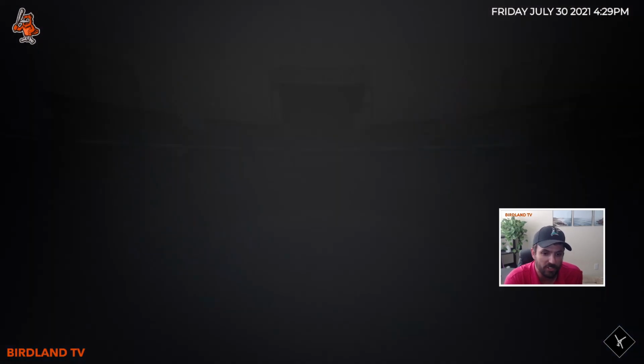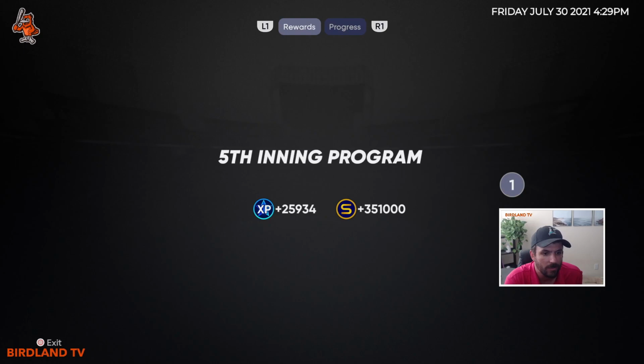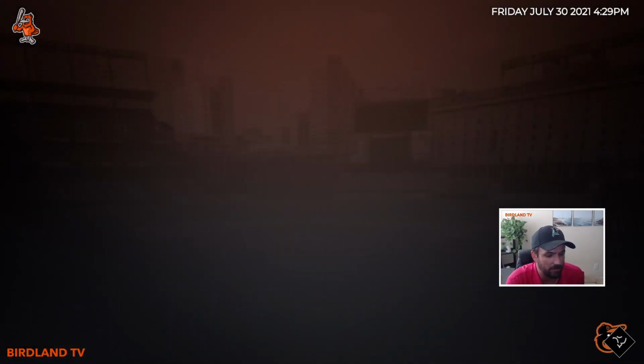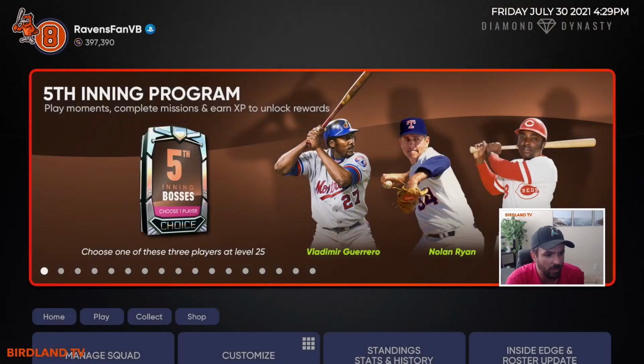We should see a bunch of XP come through. Okay, so they nerfed it a little bit. I got 25K. I also sold Mike Trout, so that's what that 350K is. I don't think he's going to get much lower or much higher than that. I sold him for like 390, but that's after taxes. Don't think he's going to drop much more than that, especially because we get another 90-plus pack at the end of this. But now I've got a bunch of stubs, which is awesome. That's going to be fun.